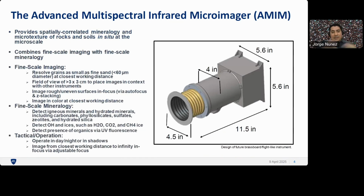And so this is just a concept art of what the instrument could be, developing. Again, AMIM really combines that spatially correlated information about mineralogy and microtexture, which is really important to be able to do petrology in situ.